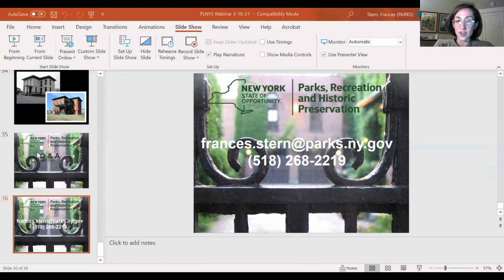So the first question that I have here is, for multifamily properties, does it have to be some kind of owner occupied? That is a really good question. Yes, you have to occupy the property in some capacity in order to qualify. That's why it's called the New York State Homeowner Rehabilitation Tax Credit. So it has to be your property that you live in.